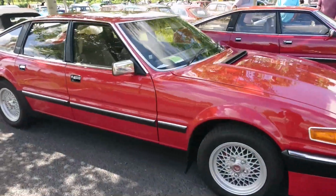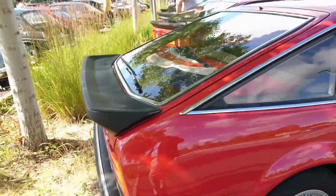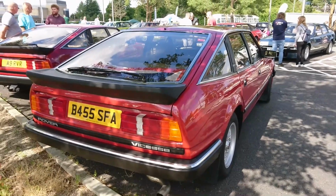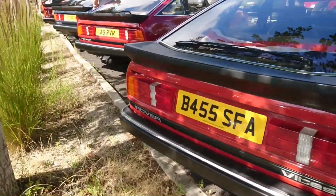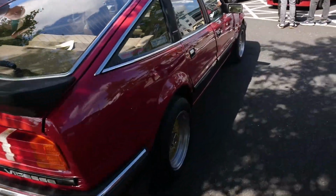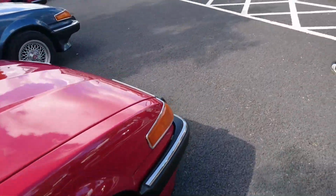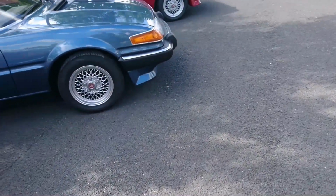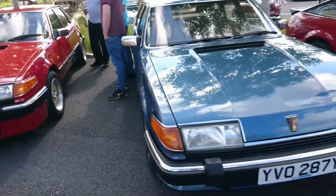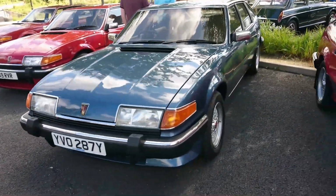More Vitesse action. There's a lot of Vitesses here today, aren't there? Very, very nice. Again, someone's fitted the Momo steering wheel to that one. '84 to '85 on a B. This one I imagine is a similar time. This one's got a personal plate on it and some BBS wheels, but the original steering wheel. Must have been a concerted effort to get as many of these together as possible. And then we've got an early facelift one here, '82, '83 on a Y.